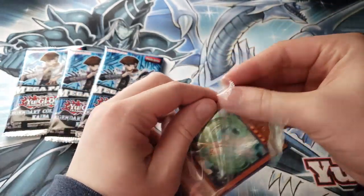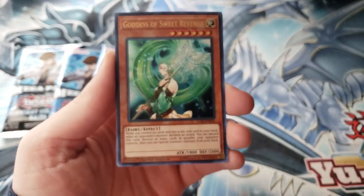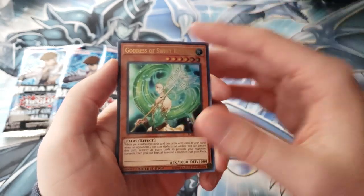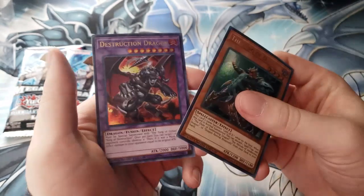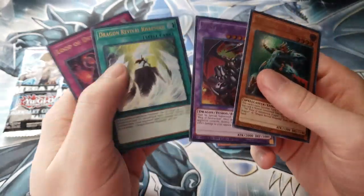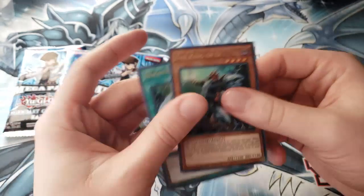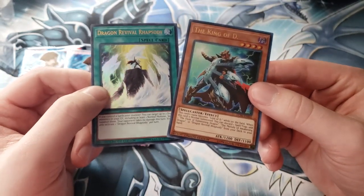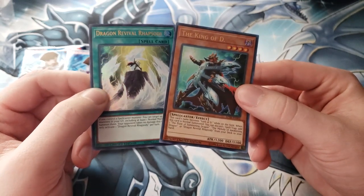It's great. As far as these promo cards go, we can look at them in hindsight here. We got Sweet Revenge, which didn't see any play as I expected, though a couple of people predicted it would. Then we have King of D, and then Destruction Dragon, Dragon Revival Rhapsody, and Loop of Destruction. Obviously, these two cards didn't see play at all. This is where it gets interesting. I thought Dragon Revival Rhapsody would be the better of these two cards. Turns out I was wrong, though. The King of D is actually very good.